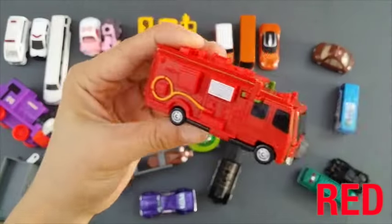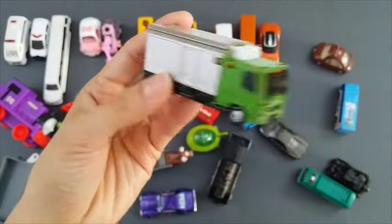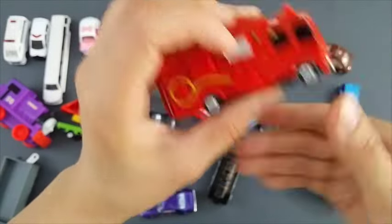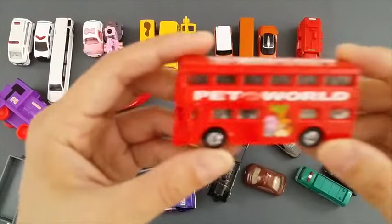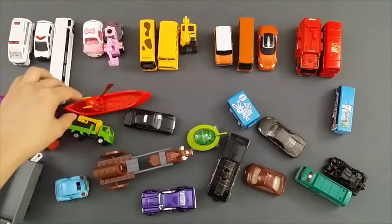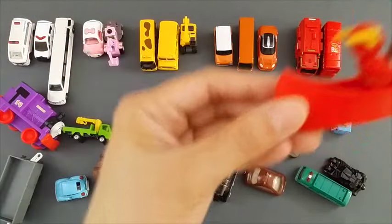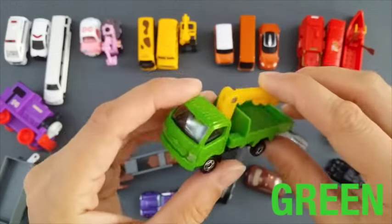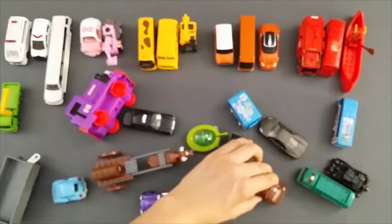Red. Is this red? No. Is this red? No. No, no. Green. Is this green? No. No, no, no.